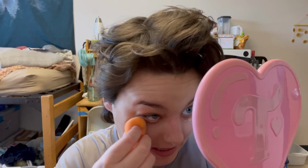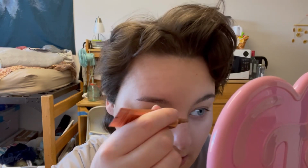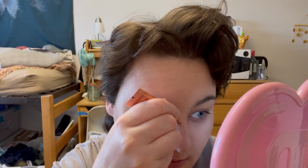Okay. It's a little bit light, but not too bad. I actually prefer this. It blends out really, really easily. So I prefer this over the BB cream, to be completely honest. I really, really like this, actually. I should have just used this over the BB cream. The coverage is there. I'm gonna put a little bit over my nose to cover up this scar because that BB cream did nothing.